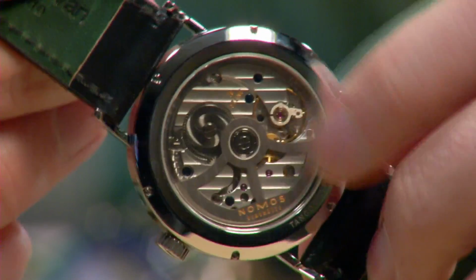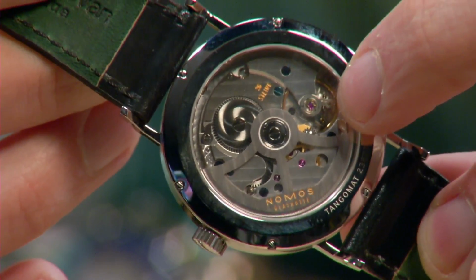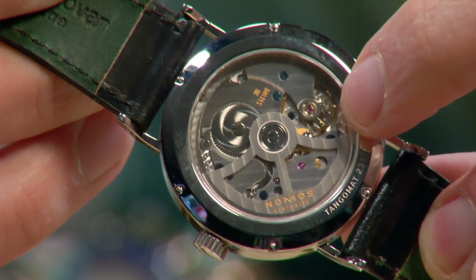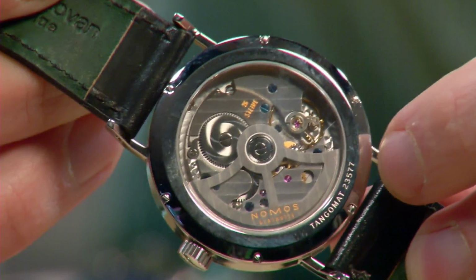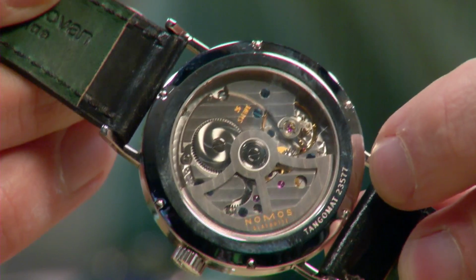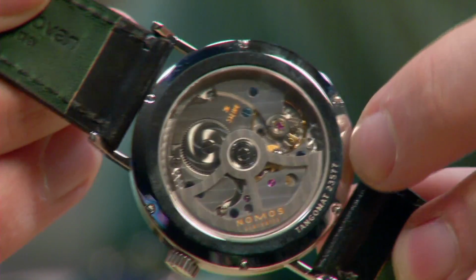Here's the difference between the NOMOS in-house calibers that are named after Greek letters like Alpha, Epsilon, Zeta, and the DUWs, like the DUW 3101. It's named after a Greek letter if it's an in-house caliber. If it's an in-house caliber with NOMOS's balance, hairspring, and escapement, the swing system, then it's a DUW for Deutsche Uhrenwerk. So now you know the difference.